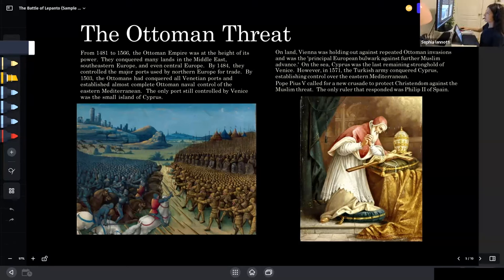Yes, I was actually going to say something similar to what Anna said and just add that if the other countries were overwhelmed by Protestantism, they weren't going to want to unite under the Pope of the Catholic Church in order to fight off these invaders. So it would make sense that if Spain was the only predominantly Catholic country at this time, they would be the only one to respond to the Pope. Good. That is a good point.